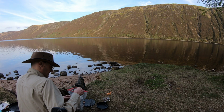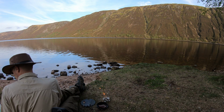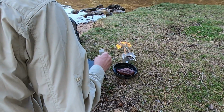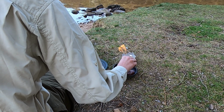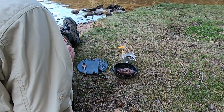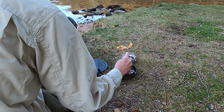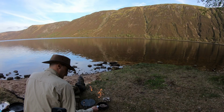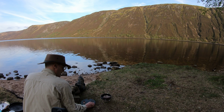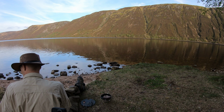So we've got a bit of oil in the pan, and then we go in with a venison steak. Some salt and pepper. And this only needs 4 minutes each side, but I don't know how quickly that'll cook on the Trangia Mini, so we'll find out.